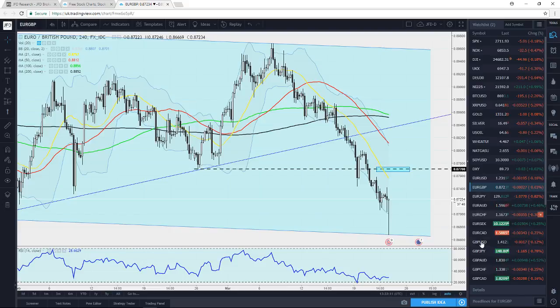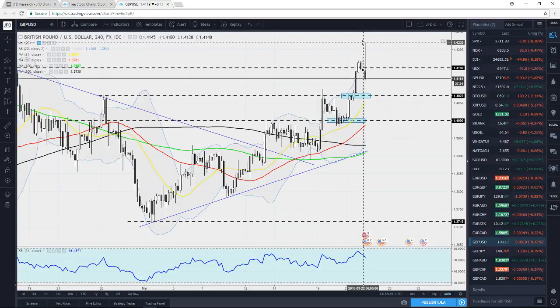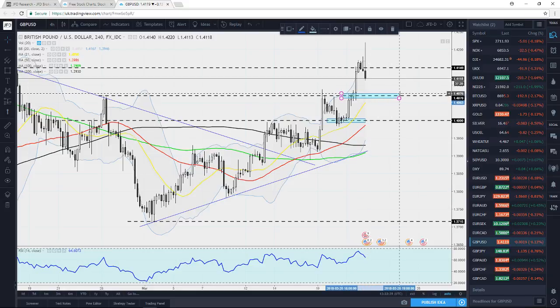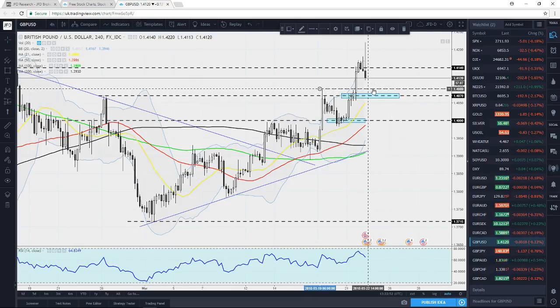Watch for this pair. Let's quickly have a look at the pound dollar. On the BOE news, the interest rate decision, when the news came out, it had a nice pop to the upside here, managed to reach the 142,200, but now we can see that it has managed to retrace the full amount, and now it's just moving lower. So for now we are looking at this 14700, or maybe this little level right here at 14900 approximately.